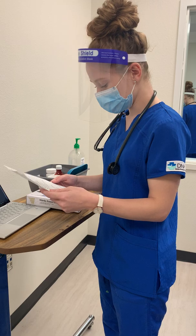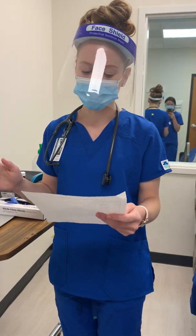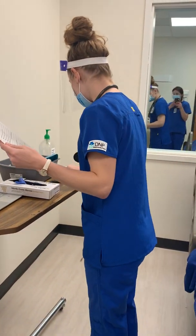So I'm just looking at this, and once I've looked at that, if I had any questions, I would contact the provider, or any questions about the medication, I'd be sure to look up before entering the room. So I'm going to enter the room.